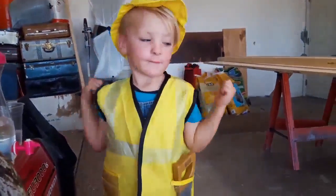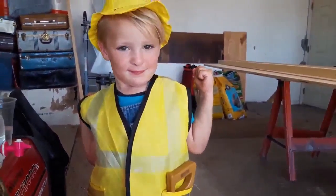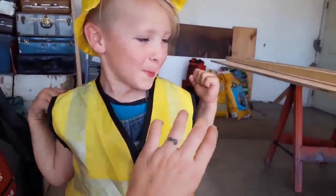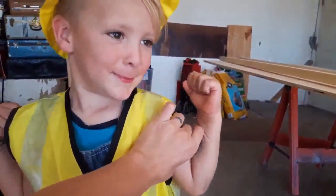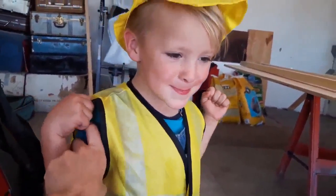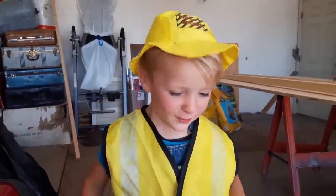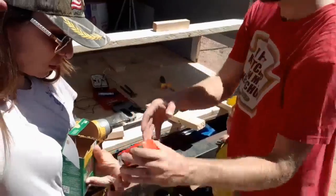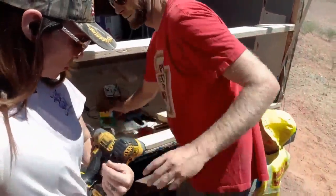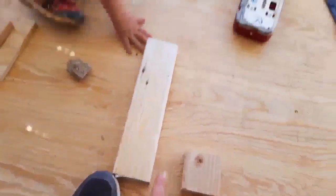Let's see those muscles, dude. Oh man, you're so strong. Let me squeeze. Oh, he's so strong. I'm gonna be the wall. Gopher duties. Gotta go for this. Gotta go for that. I don't want to be a gopher. We all know I'm a squirrel. Here you go, baby. Thank you.